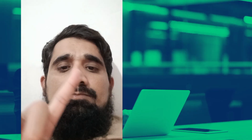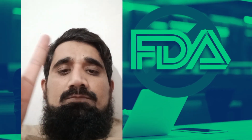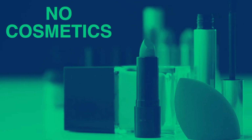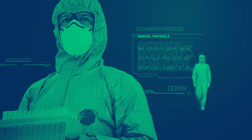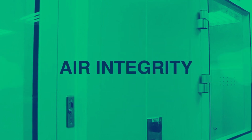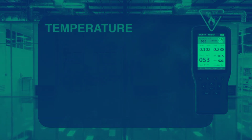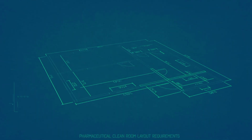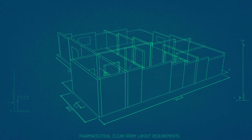The FDA also prohibits certain items and activities within the clean room. For example, jewelry should not be worn while working in the clean room. Another major thing to avoid is wearing cosmetics. Makeup, eyeliner, aftershave, and many other chemicals can easily contaminate the product. Beyond this, workers should wear special gowns and always interlock the clean room doors to maintain air integrity. Other variables include observing the temperature, humidity, electrostatic discharge, and the noise levels of your clean room. These are just a few of the many clean room requirements for pharmaceuticals.